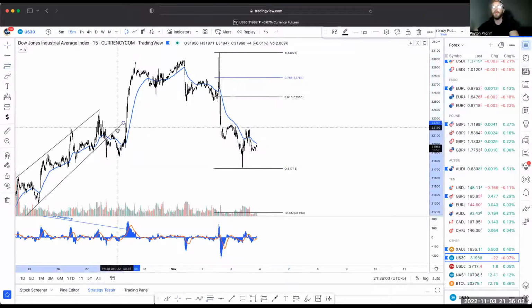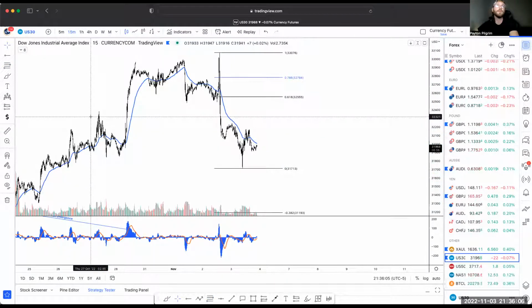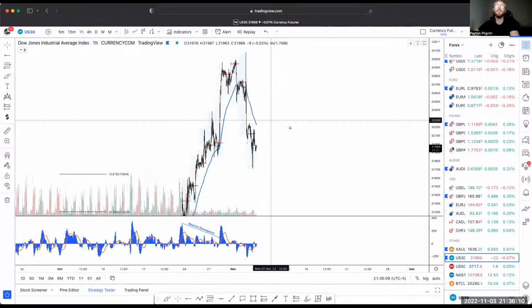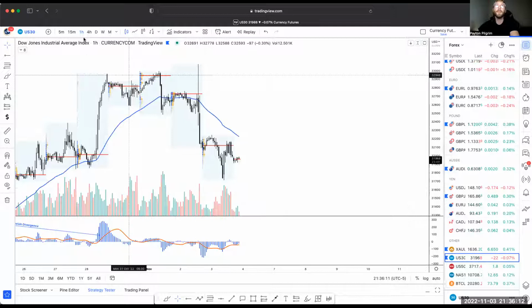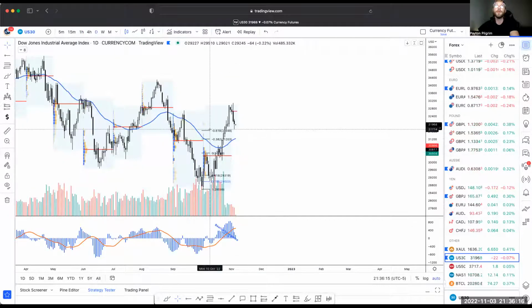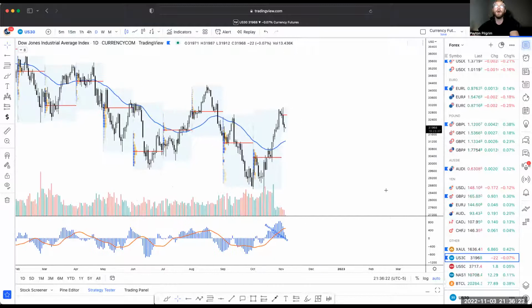Way up here. And shoot, this don't look too bad either. I'm on the 15 and I need to get off of this. Hold on. Let me make sure on the daily we're still really bullish, but look at the volume, guys. That's the most important thing. Look how dead the volume was as it started to break up, right?